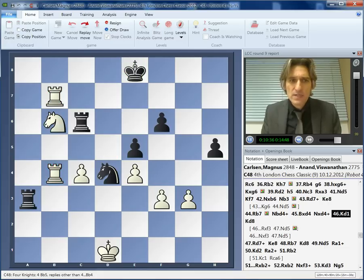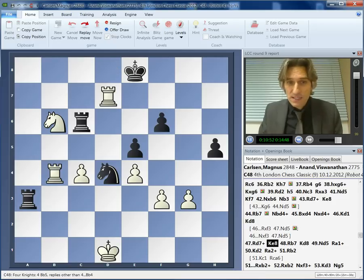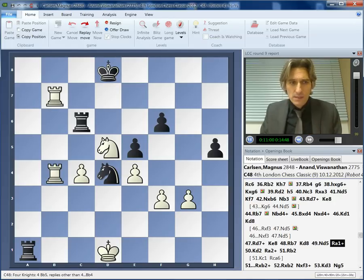But he said slowly he realised that actually his pieces were on their best squares. So his next move, I mean, very cool indeed. He just passed. He played king d8 and saying, okay, all right, do your worst. Let's see what happens. Carlsen repeated moves and then tried knight d5. Okay, so the knight is brought back into the middle. And now Anand started to check.